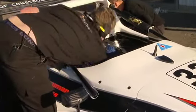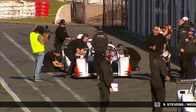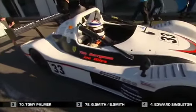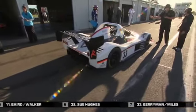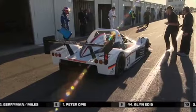So it'll be interesting to see where they exit pit lane. Peter Opie will be absolutely pushing it as hard as he possibly can to make sure that he gains that little bit of time that he lost to the Berryman Miles team during the first segment of this race. Yeah, that's right. It'll be interesting to see where he comes out. And we've got Richard Bloomfield just behind him. He's decided to come in for his compulsory stop. And we're just about to see Jonathan Miles take off from the pits. 2, 1, and he's away. 40 k's now out of pit lane.